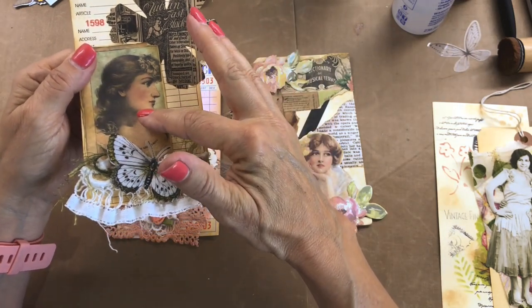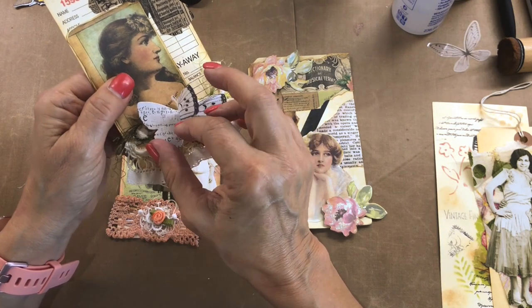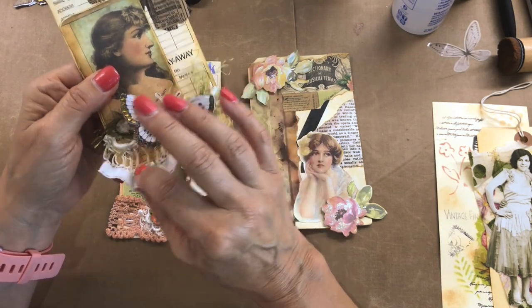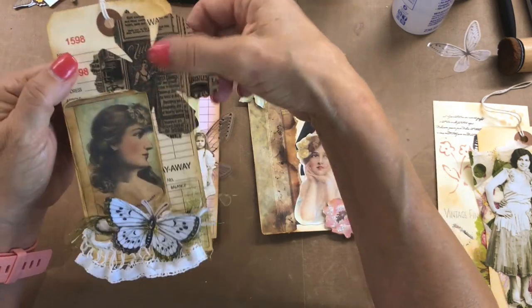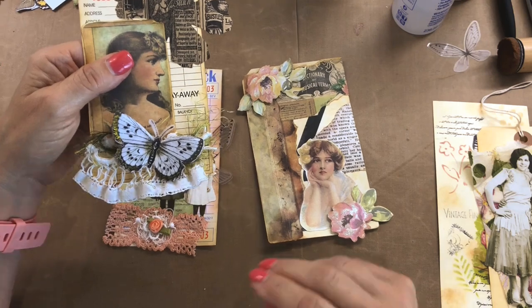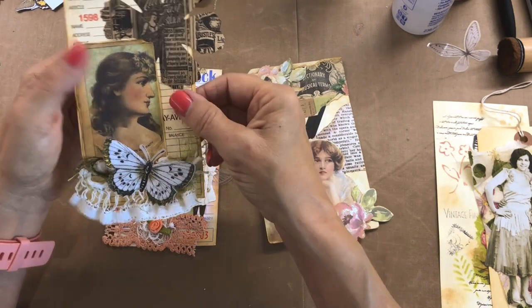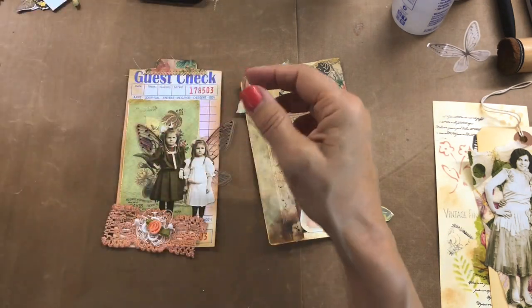This is some Tim Holtz ephemera. And this is Premium Marketing, this three-dimensional butterfly. And I did some eyelash trim, some lace, and then some flower cutouts, the Tattered Flowers from Tim Holtz, the Sizzix. I just layered that on there and put a stamp on the back. I thought it turned out really cute.